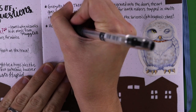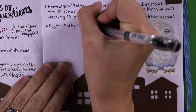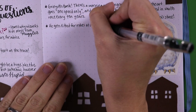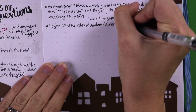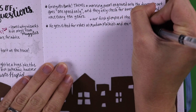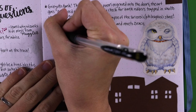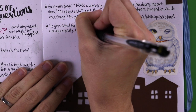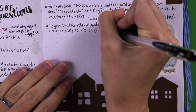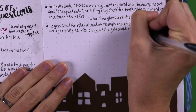Next up, Harry gets fitted for robes in Madame Malkin's, and that is where he meets Draco Malfoy for the first time, who won't stop talking and judging people the whole time. Harry is confused, he mostly smiles and nods, and at one point it says that Harry was strongly reminded of Dudley, which is very interesting to me, especially since we learn a lot more about Draco going forward. Harry apparently also wanted to use some of his newfound riches to buy a solid gold cauldron, but Hagrid talks him down from it. Sounds about right for an 11-year-old boy.